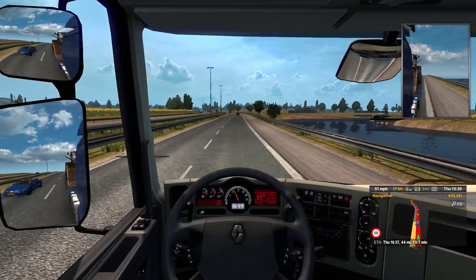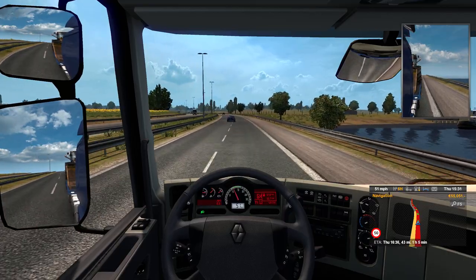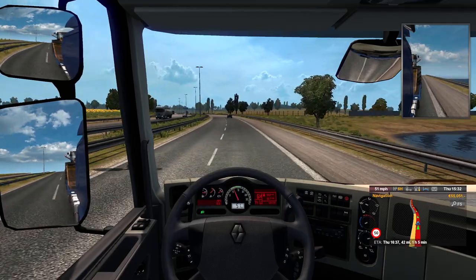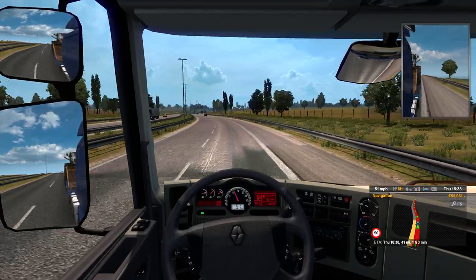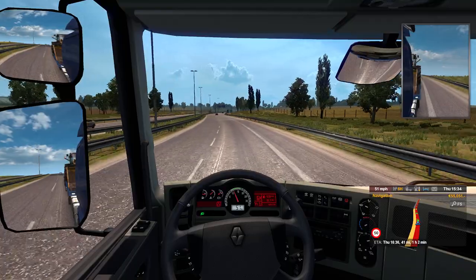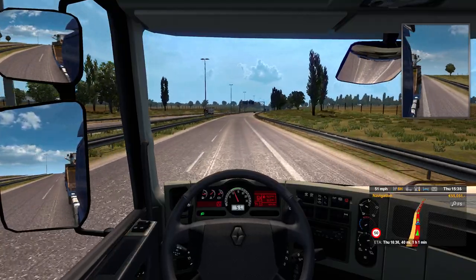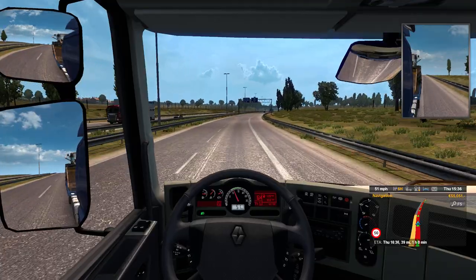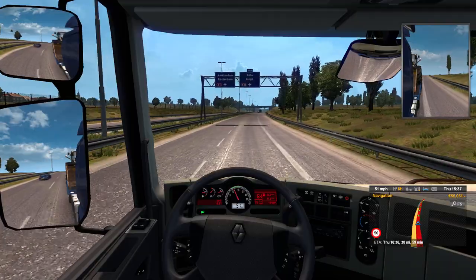Some of the speedos are marked in kilometres, and some of them are marked in miles per hour. With MAN, no matter what side you're driving on, all their speedos are marked in kilometres. Renault, it doesn't matter because they're digital. If you set it to kilometres per hour, it'll show kilometres per hour in the middle, and if it's on miles per hour like mine is, it'll show miles per hour.